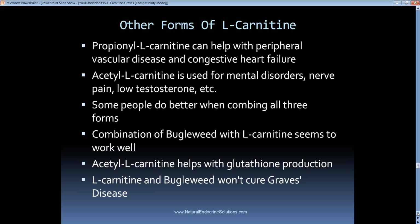So to summarize, L-carnitine can help to manage the symptoms of hyperthyroidism and Graves' disease. Some people with these conditions will take L-carnitine by itself with regards to symptom management, but I typically recommend a combination of bugleweed and L-carnitine to my patients, or many times just bugleweed alone. Either way, it's another option to consider for those with hyperthyroidism and Graves' disease who are following a natural treatment protocol.